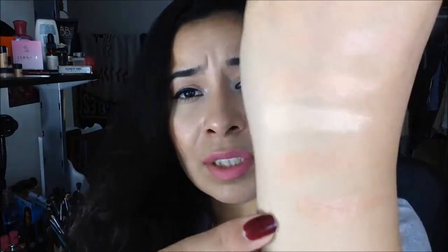This is Bronze Glow, and it's just a very nice bronzed, very pigmented highlighter. It's so beautiful. It kind of has glitter in it. If you don't like glitter, then you probably won't like this product.